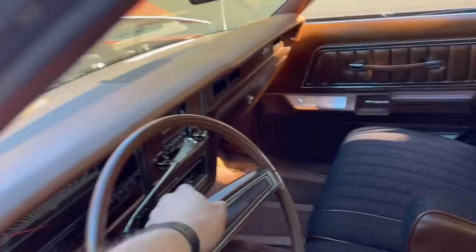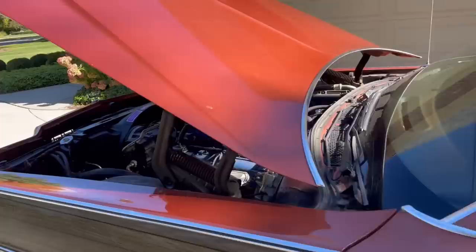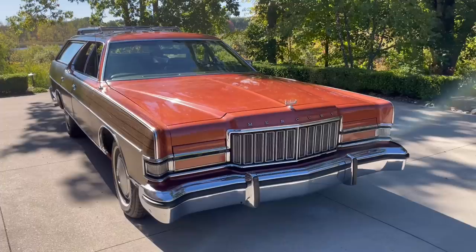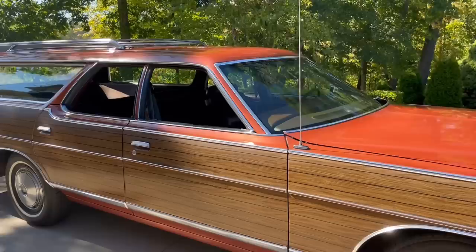Just a great running vehicle. And I think the best thing of all of this vehicle is it has that Ford ride from the 70s and even the 60s, that very nautical, soft, some would say mushy ride, but I don't care. It's great in this wagon.